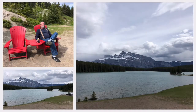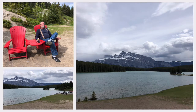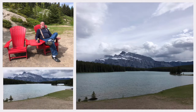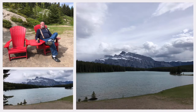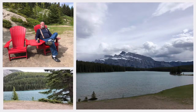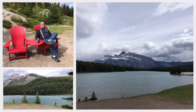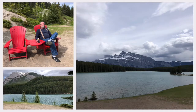So this is Two Jacks Lake. Two Jacks Campground is where we're staying, but this is the lake just up above it. It's really hard to see the greenness of the water, but it is. But the sun has to hit it just right. You actually need to be up above, looking down into it so that you can actually see how pretty it is. But oh, what a cute place.